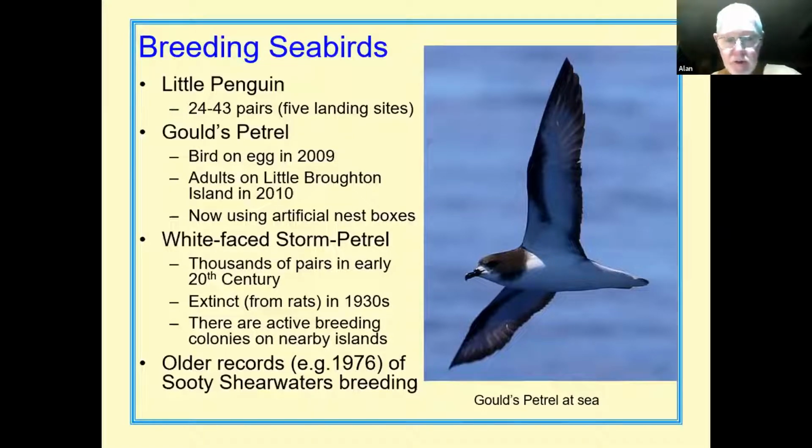There are also records from Bill Lane in the 1970s of sooty shearwaters breeding on Broughton Island. That's very old and certainly not current. But anyway, an important seabird island, and I guess there's something like 60 or 70,000 pairs of seabirds breeding on Broughton Island each year, the majority of which are wedge-tailed shearwaters.